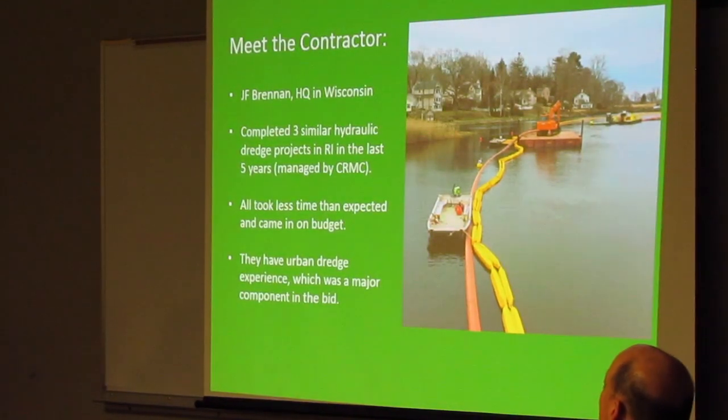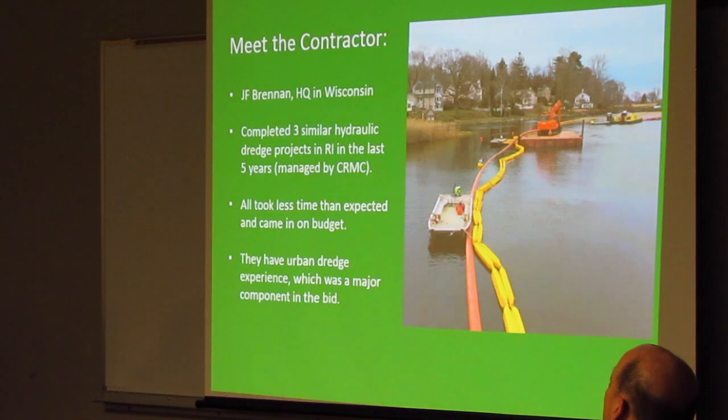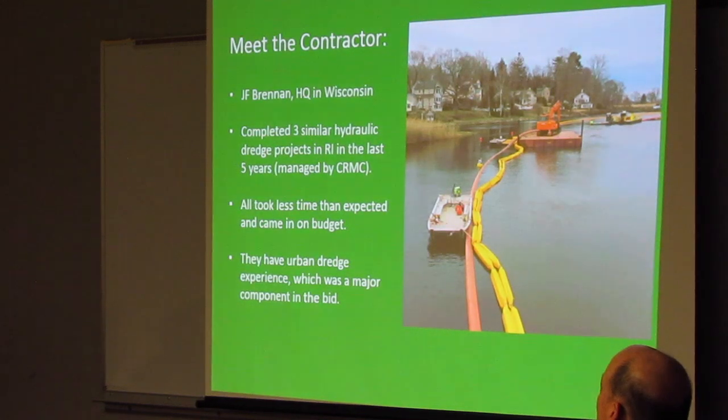So this is sort of what it'll look like. This is not our job. This is another job that they did, similar, and you can see that they are used to working in close proximity. It will be like this, sort of floating from the mall down to the hurricane barrier. And like I said, after that, you won't see the pipe.